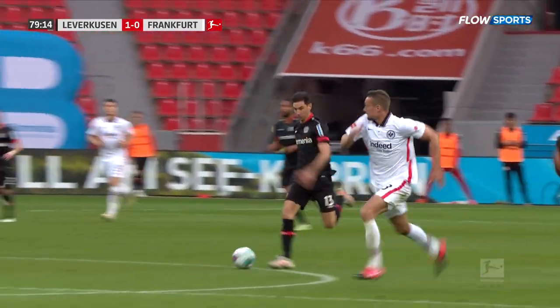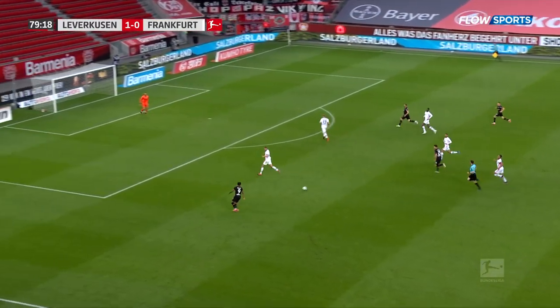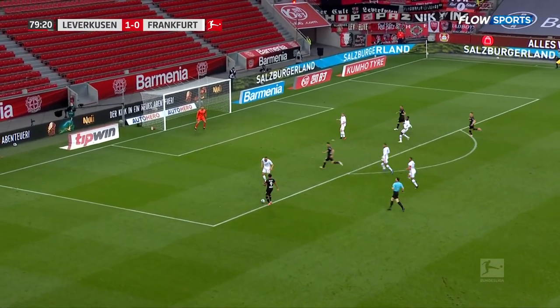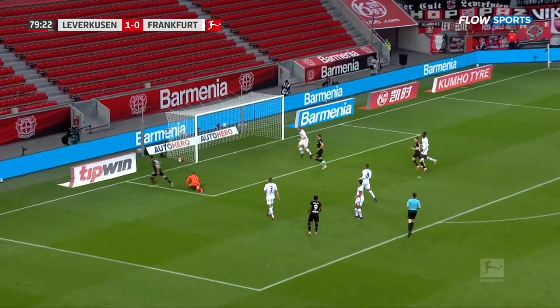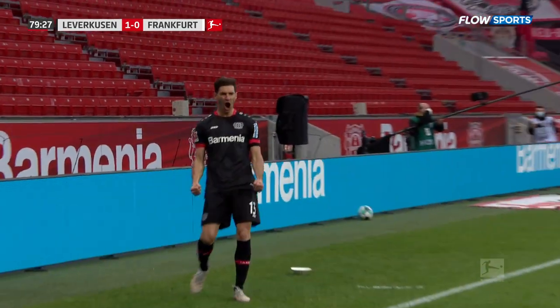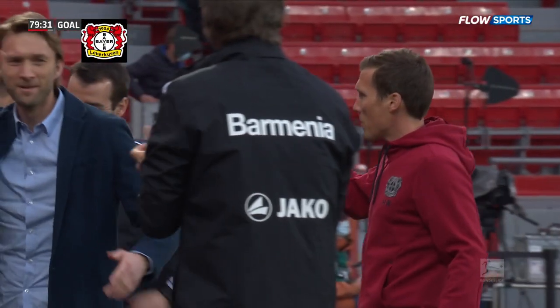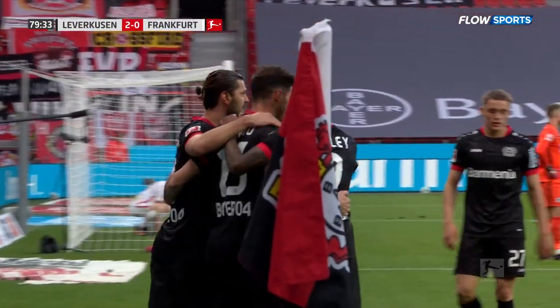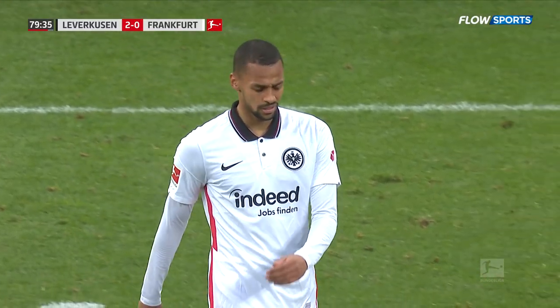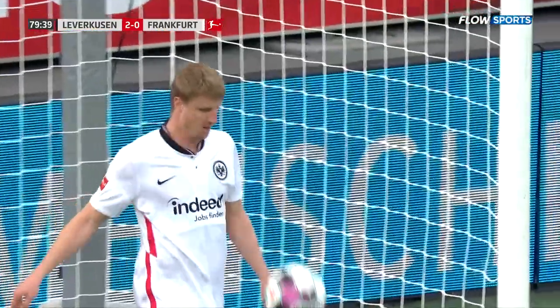Frankfurt looking more dangerous now. But they have to be careful. Alario keeps going. Bailey. Good ball from him. Little tucked ball from Alario into Frankfurt's goal means it's 2-0 now. The substitutions pay off. Lucas Alario makes it 2-0 with his 11th goal of the season.